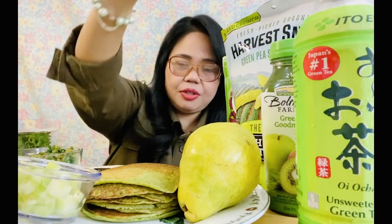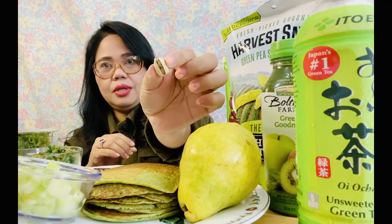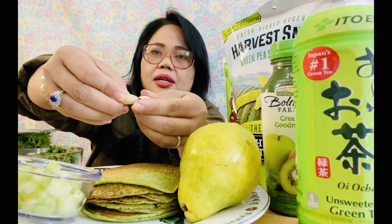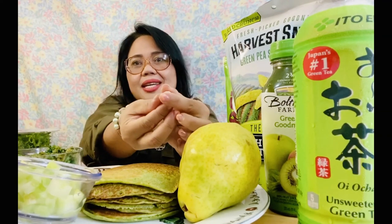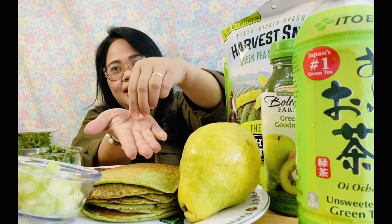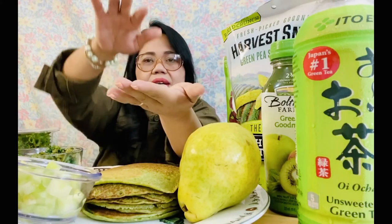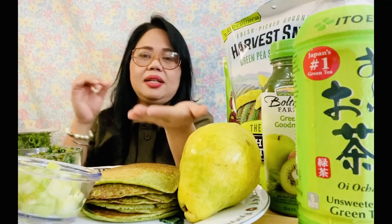One of the techniques that I'm going to show you guys is how to open the pistachio. Get half of the shell, okay, half of the shell, get the pistachio nuts, put your half shell in the middle, flip it open, okay. Easy. Voila. I'm going to show you. So you don't have to break your nails. Ow! See that? Don't have to break your nails.